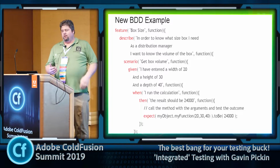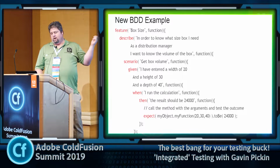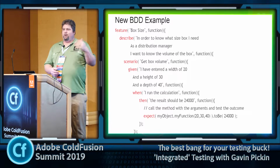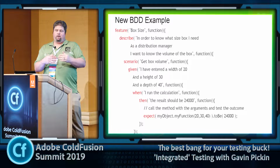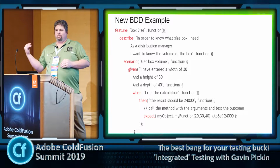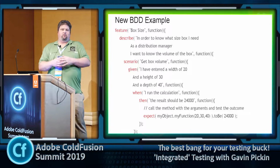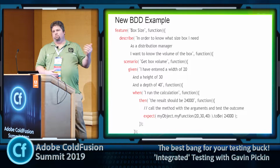So in order to know what box I need as a distribution manager, I want to know the volume of the box. So with the scenario that I get a box volume, given I have this, this, and this, when I do this, then I should get this. And it actually reads that way, and when you run the test, it outputs that way. So someone who's reading, like your manager or someone from maybe the design team, sees a failed test, they know what it was about, what it was trying to do, and it's much more readable.